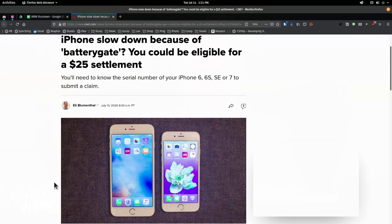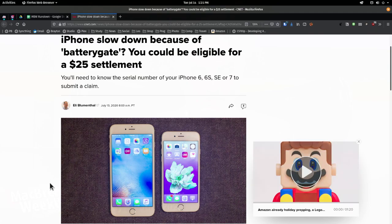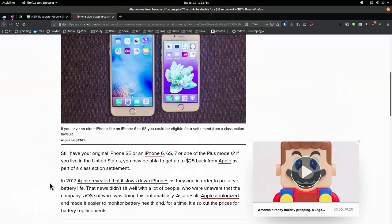Get ready for your bag of pop chips. If you know the serial number of your old iPhone 6, 6S, SE, or 7, you can submit a claim. You may get as much as $25 back. This is because, as Apple revealed in 2017, they slowed down iPhones. Apple said it was to keep them from crashing as the battery life dwindled.